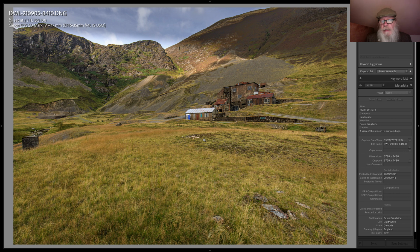So again, a typical Lakeland scene, and reasonable light. You've got some brighter light here, some slightly subdued light here, and just showing the mine workings here in the greater scene of the Lakeland Fells, etc. So that was my favourite from September.